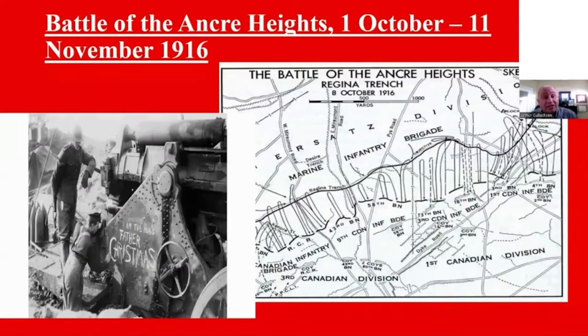One of the last battles is the Battle of the Ancre Heights, from the 1st of October to the 11th of November. A lot of these battles, of course, take place concurrently. It's a very long, grinding battle. This is the British 5th Army, which used to be called the Reserve Army. It's attacking north of Thiepval and east of Hébuterne. The British 4th Army was to advance to the Péronne-Bapaume Road around Le Transloy, Beaulencourt, Flers, and Loupart Wood, north of the Albert Road. The British 5th Army completed the capture of German defensive lines north of Courcelette in the western part of the Pozières Ridge.